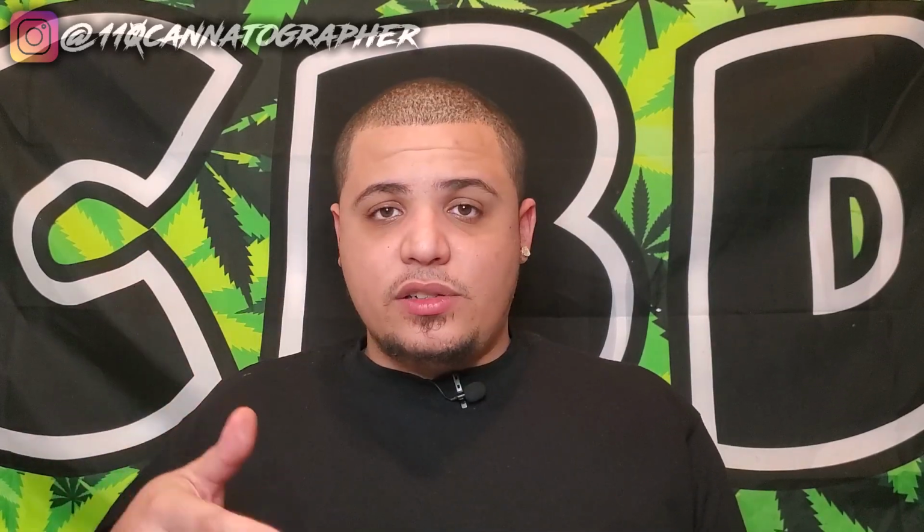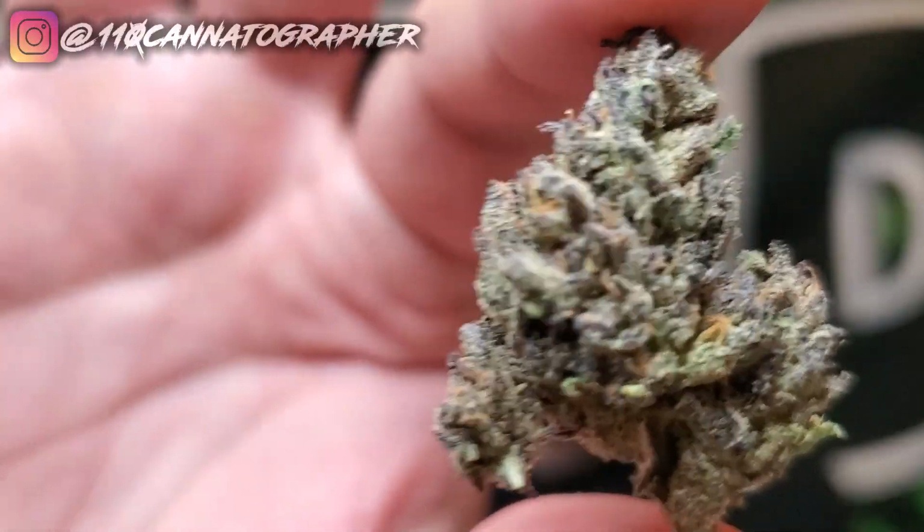All right, so unfortunately, it looks like this strain did get a little bit squished and compressed in shipping. Now, these aren't vacuum sealed, but they were stuffed into a flat rate shipping box. However, even while being a little bit squished, I can see that this flower looks good. I'm seeing lots of purple, lots of frost, good moisture level to it, good cure, bounces back. I don't see any signs of seeds either, so check that out.